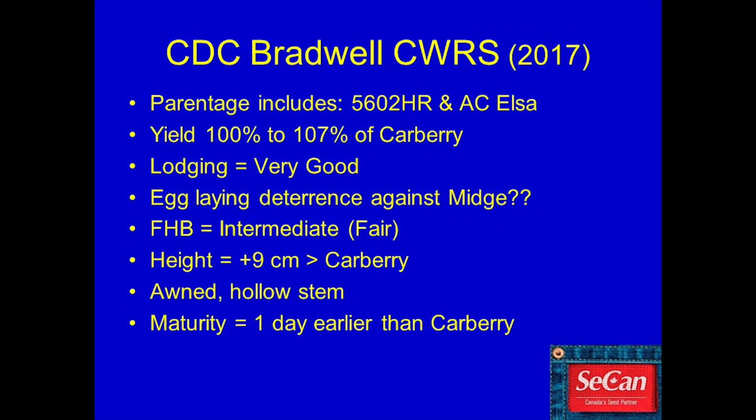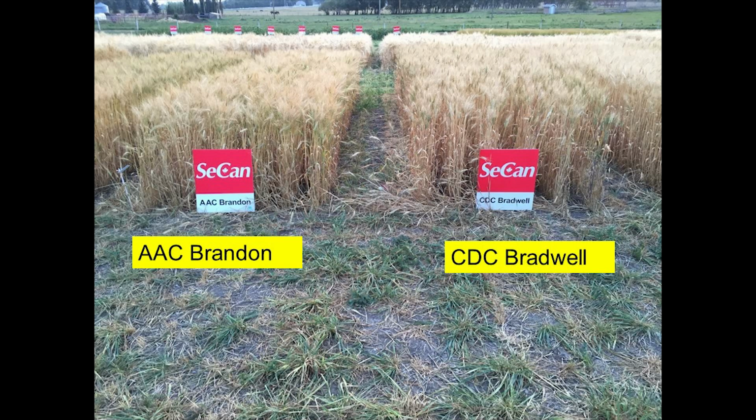There's the Bradwell. It is very good for lodging, and intermediate for fusarium head blight. It's a day earlier than Carberry. And that's what we call egg-laying deterrence. I think you called that, what was your other term? Oviposition deterrence? Oviposition, which means laying of eggs. Positioning the eggs. And that's Bradwell, so you can see Bradwell here, a little bit taller than Brandon.